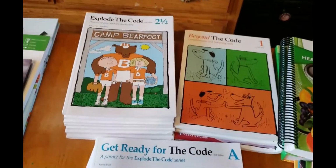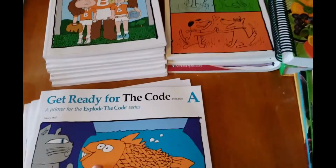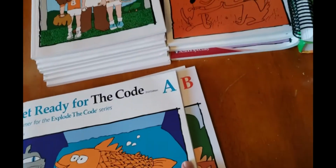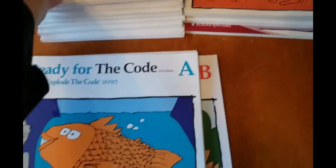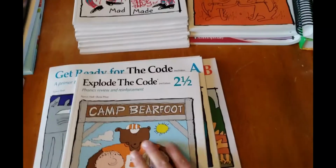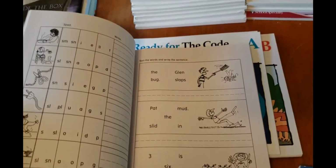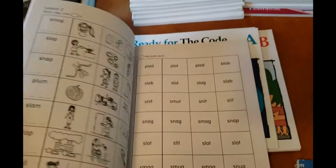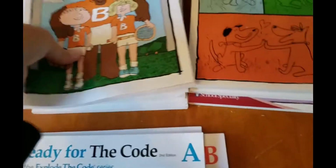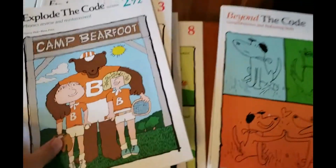And Explode the Code. We love Explode the Code. I ordered just about all of them. These are like $5 a book. Like Getting Ready for the Code, it does all the letters. And then the second book of that does different things. And then when you get to the actual Explode the Codes, they go by 2, 2.5, 3, or the levels. But I love these because it just helps them to work on their reading skills and writing. So I have tons of these all the way up to, I think it's level 8.